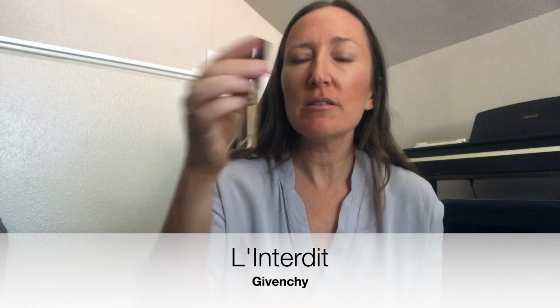Then we've got Givenchy L'Interdit. I can't remember why I'm getting rid of this. Yeah, I'm not getting rid of that. That accidentally ended up here, I don't know why.